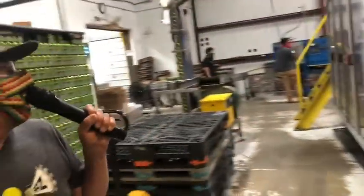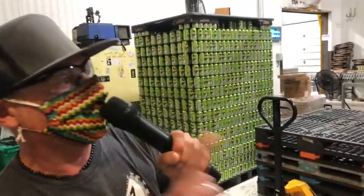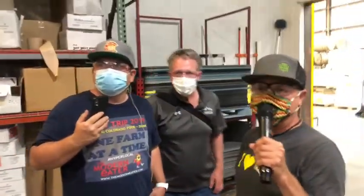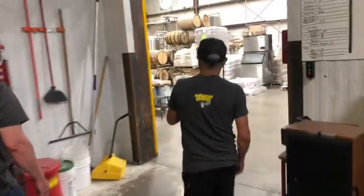Yeah, let's go down and check out the filler. It's going to be a little bit before they're actually getting the 6-pack rings on. But I was going to show you, there's the machine that folds the boxes as well, the flats that it comes in. But we can skip that. Let's run downstairs. I'll show you the filler.